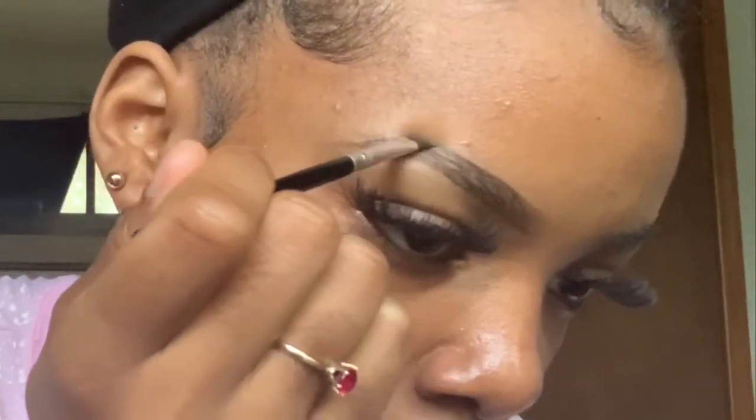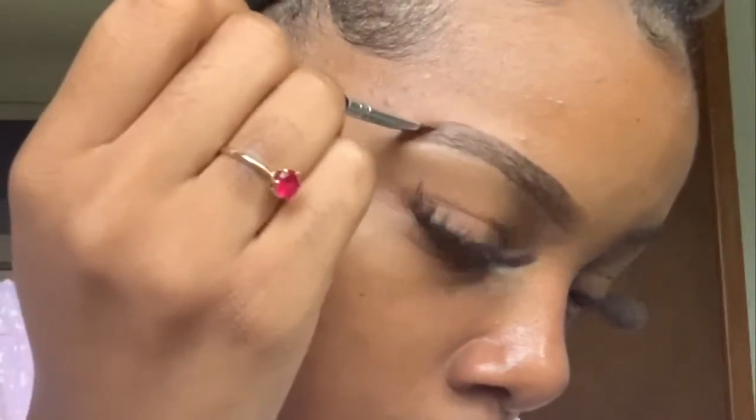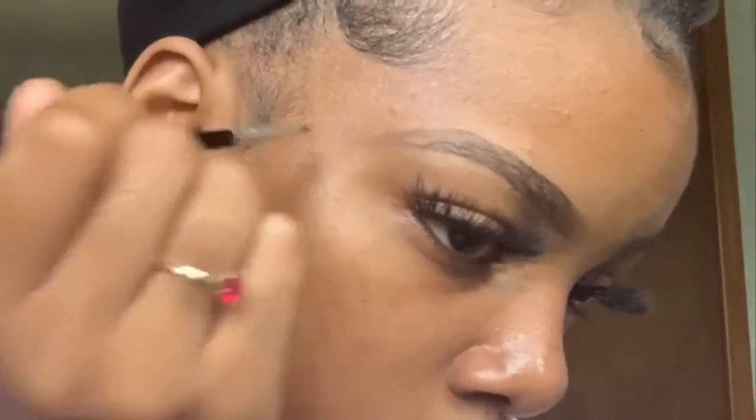Still kind of following my natural brow. I'll take it out a little bit, and I connect the bottom one, and that's how I get the top of that part. You see it? No harshness going on. Just going to fill these bad boys in.